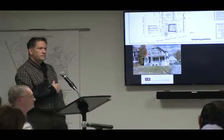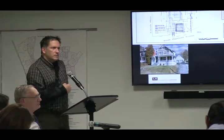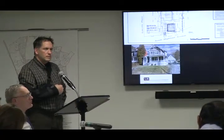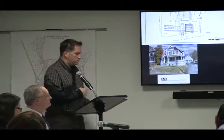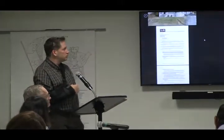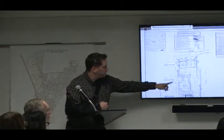So the ZBA granted the relief for front yard parking? Directly in front of the residence. Okay. Can you scroll up so that I can see the back? Back of the property? Anyway, there.